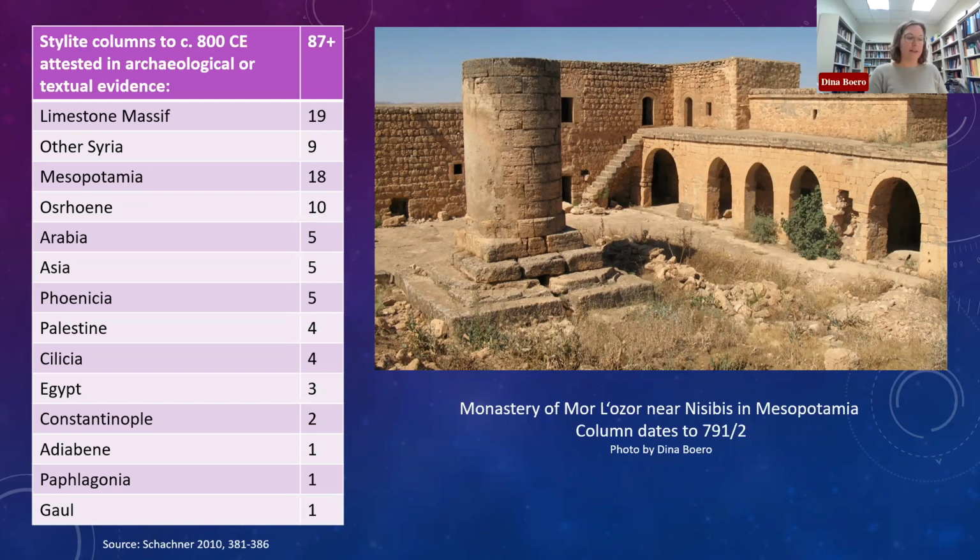Literary and archaeological evidence testifies to the existence of over 87 stylites, most of them based in the Levant. These include 28 in Syria, 19 that we know of in the Limestone Massif, 18 in Mesopotamia, and numerous columns scattered throughout eastern provinces. Some of these columns are famous, right? Some of you will have heard of Simeon the Younger's monastery upon the Wondrous Mountain outside of Antioch, and Daniel the Stylite's complex outside of Constantinople. But most of these columns were located in simple, small monasteries. So on this slide, I've shown one of these Stylite monasteries located in Mesopotamia. This is the monastery of Mor-Lazor near Nisibis.